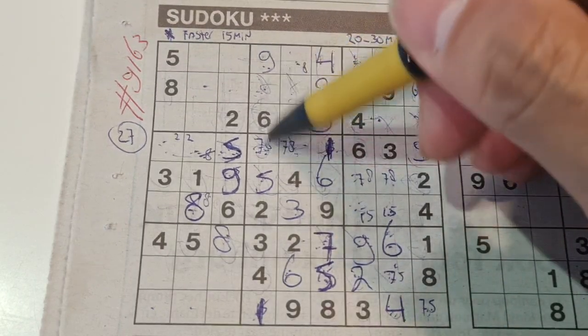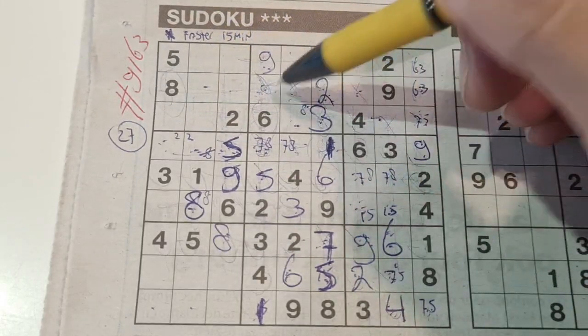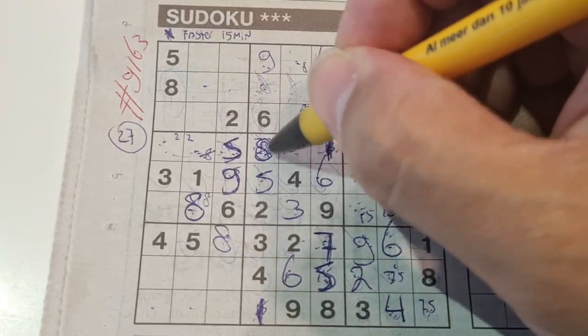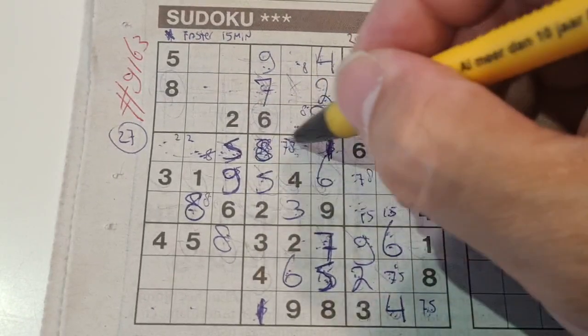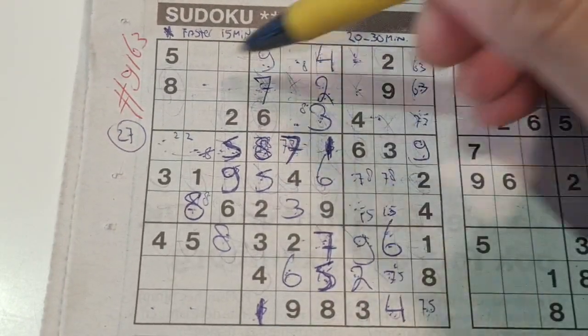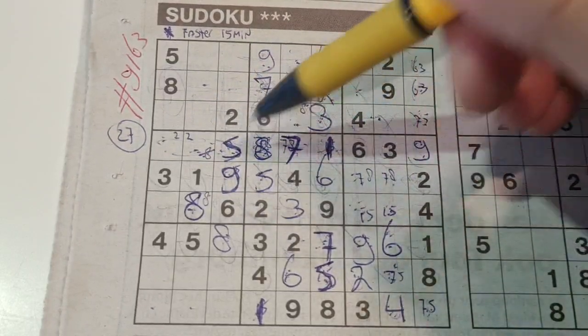Two numbers left here in this column, I believe the 7 and 8. We have an 8 in the second row, no 8 there. So the 8 should be here, 7 goes there. One box left in this big square for number 7. Two numbers left in this row for numbers 1. The 2 is missing, the 3 and the 4 is missing.